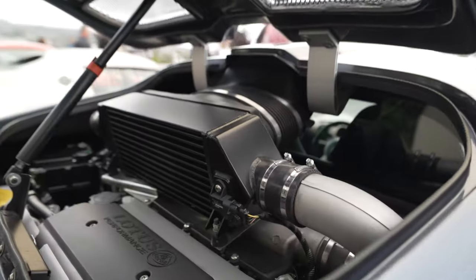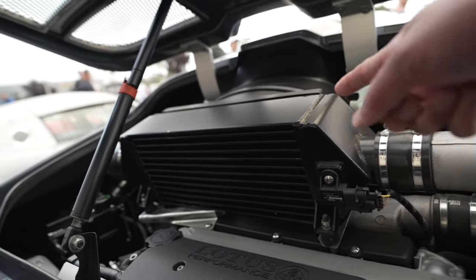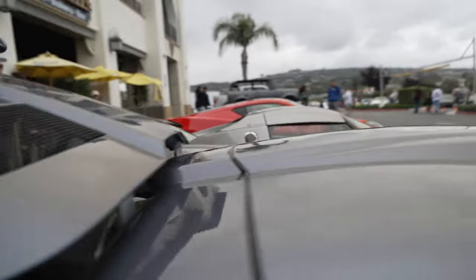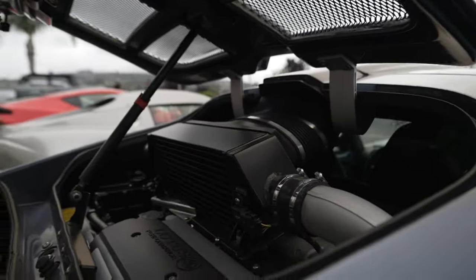So, this is a 204. That's the intercooler right there, and the intercooler is cooled by this roof scoop. Yeah, so air gets sucked in there, goes through the roof, and then blows through the intercooler.